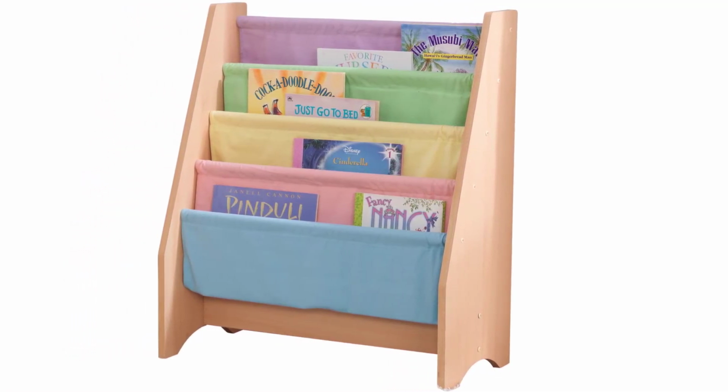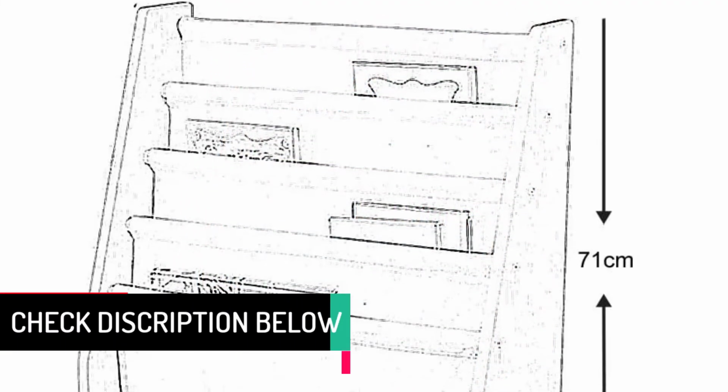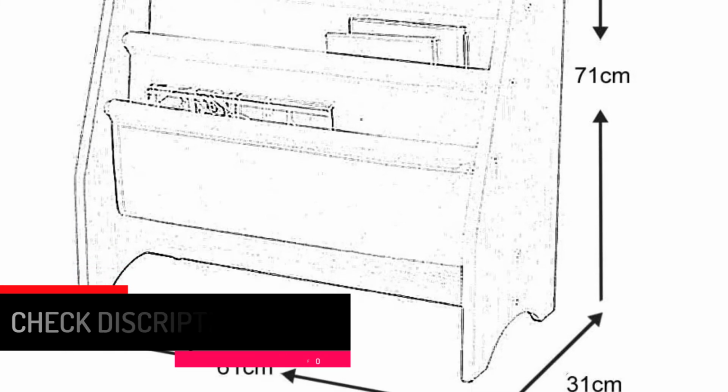It has deep canvas shelves that keep the books stored firmly. The canvas materials also protect the edges of the books from damages. Moving this bookshelf around even by kids is quite easy since it only weighs 1 kilogram.